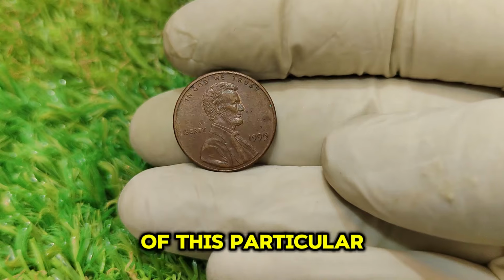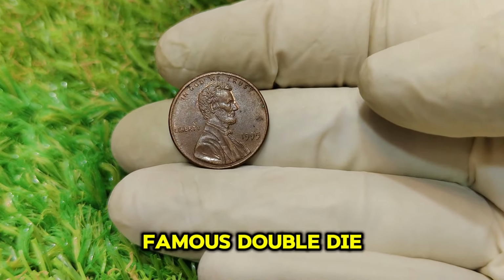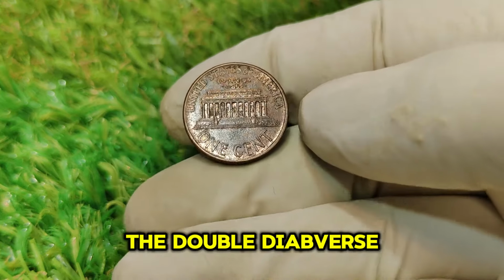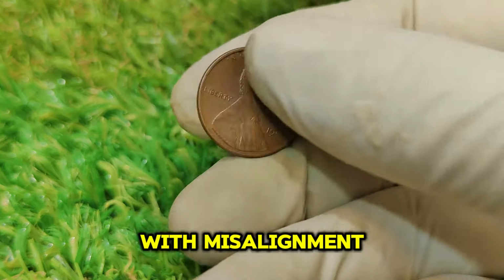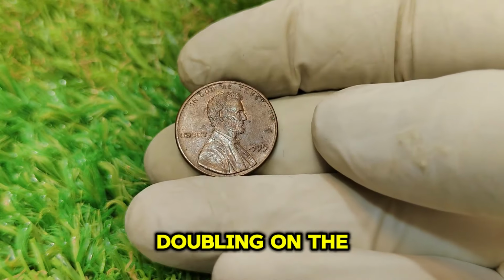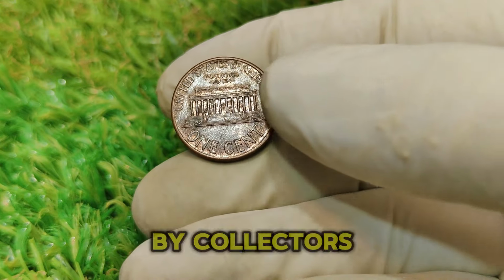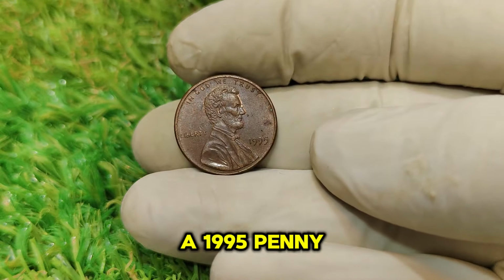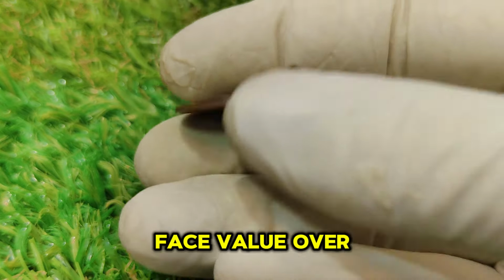However, the value of this particular year's penny is driven by rare mint errors, which include the famous double-die obverse error. The double-die obverse error is a printing mistake where the coin was struck twice with misalignment. This resulted in noticeable doubling on the inscriptions and the date, making these particular coins highly sought after by collectors. If you have a 1995 penny with this error, it could be worth significantly more than its face value.